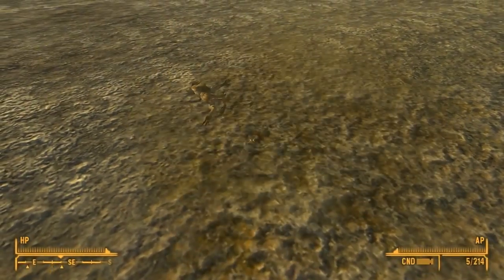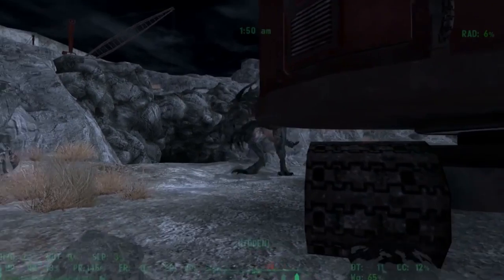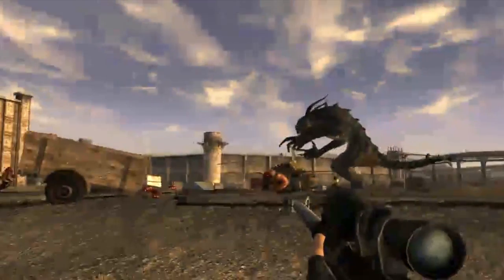Deathclaws hatch from eggs into baby Deathclaws, which are tiny little things that shouldn't be worried about at all. Except for the fact that they are protected by the Deathclaw mother, who is faster than the other kinds and will be driven into a blind rage should one of her kids be killed.